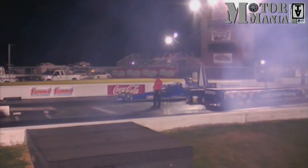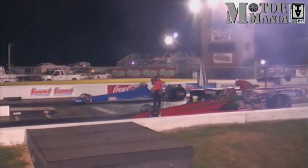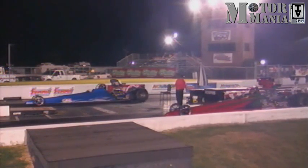Backing up in the Summit side, closest to the camera, taking on Jason Rich. Rich in his other car won the run for the money, so he's already got some money in his pocket for the day. Picked up $500. Somebody's going to walk away.